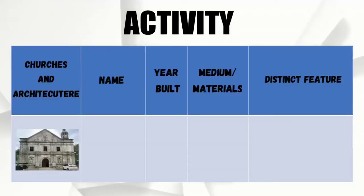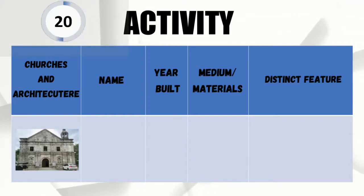Now, let's do this activity. You only have to identify the name of the church, year built, medium or material used, and distinct feature. Are you ready? Let's start. Let's see if your answers are correct.